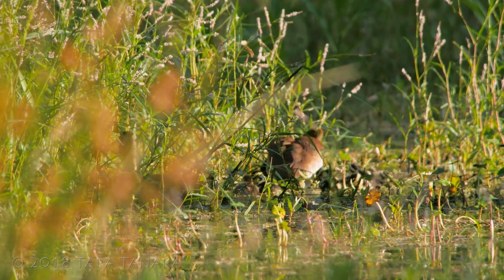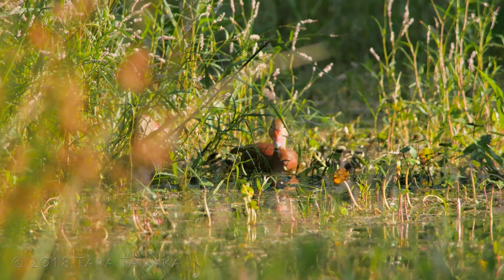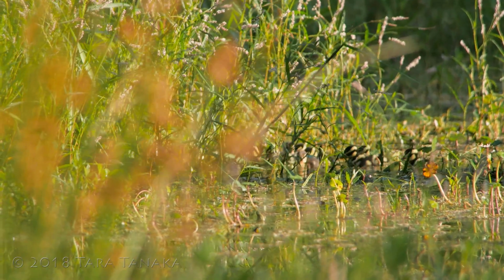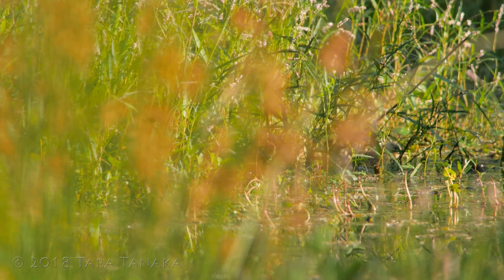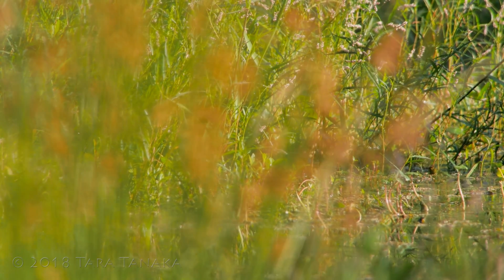So here's our little family in the water, and then the parents take them back and keep them in the weeds. They keep them secluded from predators when they're really young, and then we get to see them again when they're usually a few weeks old. They'll bring them out. That was our mixed family of 2016.